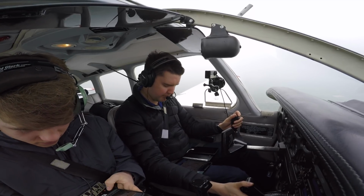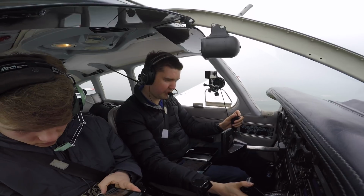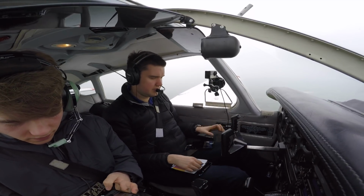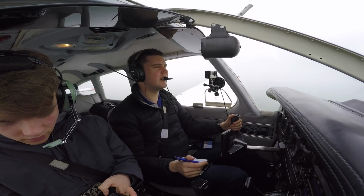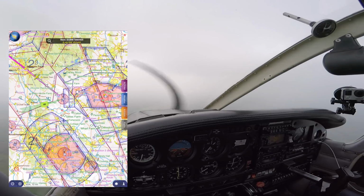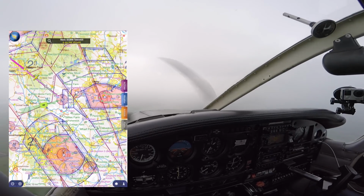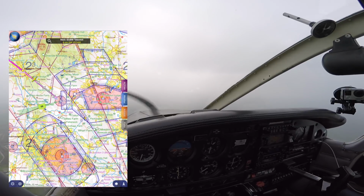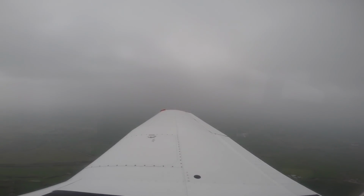Tatenhill Radio, Golf Bravo November Oscar Juliet, 9 miles to the northwest inbound, request airfield information. Golf Oscar Juliet, Tatenhill Radio, good afternoon. Runway in use is 08, the QFE is 995, and the present wind is 050, less than 5 knots. Roger, 08 left hand, 995, have you got any circuit traffic at the moment? Negative. Roger, we're going to route you in left base runway 08, Golf Oscar Juliet.